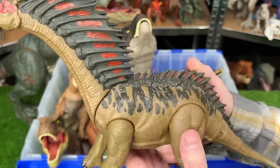This is so cool. This is actually the first of this Baryonyx that I have in my collection. It's got a lime green body. Got a darker green along the bottom of its back, and it's got some brown detailing on its neck all the way to the top of its head. You can move all the limbs and the tail on this figure, and there is a slide lever action for roaring and the sound effects.